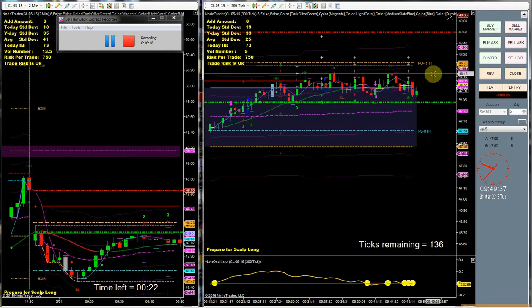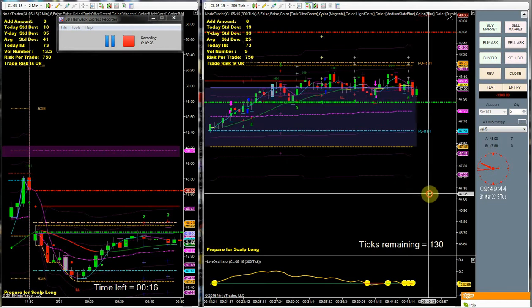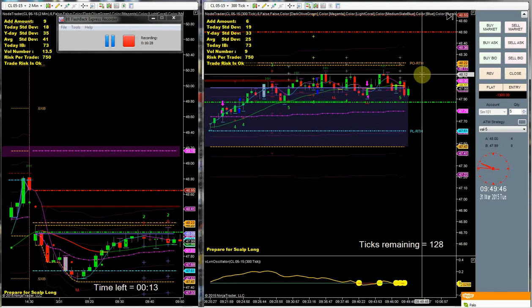We could sell this level and buy this level as the market continues to bounce up and down, but eventually it's going to break out of this. It's just no telling when that's going to happen.